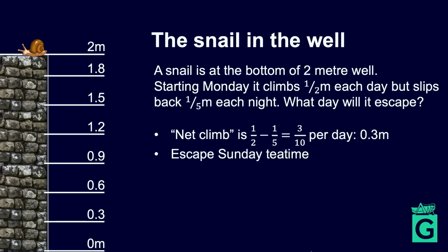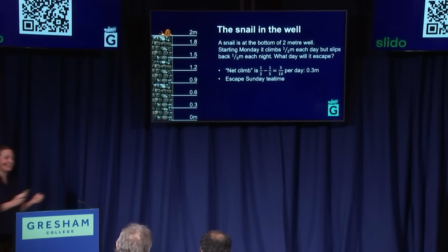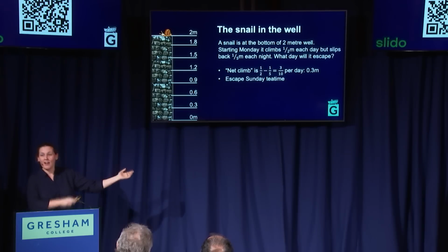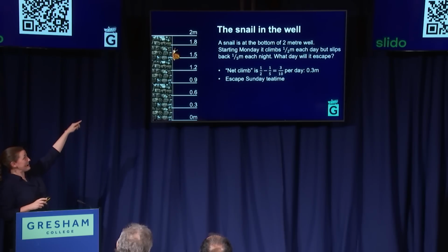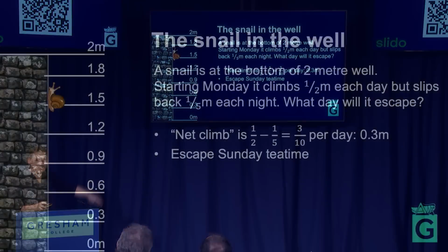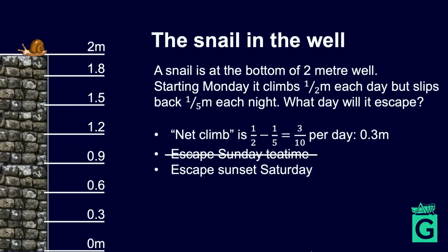No, it doesn't. That is the mistake little Sarah made, and that's okay, because I learned something that day. I learned that 30 or 40 years hence, I would be able to get it right in front of an audience. So rewind, Saturday morning, 1.5 meters, that's where it is. But during the day on Saturday, it can climb 0.5 meter. So it actually escapes right at the end of the day on Saturday. It doesn't get to the point of sliding back at night, because it's already out by then.